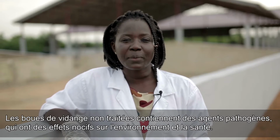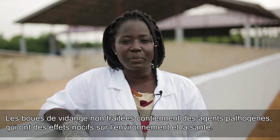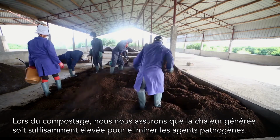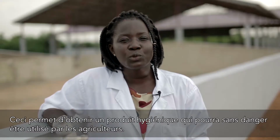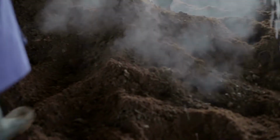Fecal sludge contains pathogens. When used directly, it has environmental and health implications. In the composting process, we ensure that the heat generated is enough to kill the pathogens in it, because we want to have a hygienized product which can be used by the farmers to produce food for consumption.